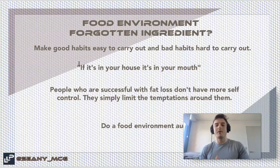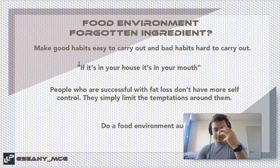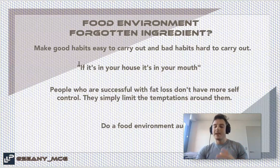What we're trying to do is construct an environment that makes it easy to carry out the behaviors needed to achieve our goals. So instead of wishing for more self-control, more discipline, how about you take the temptations out of your environment, and that will make it easy to carry on. People think that successful people in terms of fat loss are more disciplined. Actually, they just control the environment in a way that makes it easy for them. There's less temptation around. So do a food environment audit of your house, of your workplace. If we're looking at making good habits easy to do, maybe fill your eyes' view with fruit, with veggies, with water. Take the wine, take the processed foods, and make it harder for you to get at.